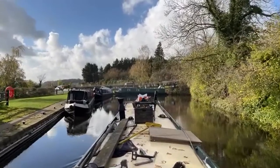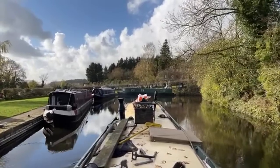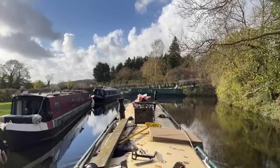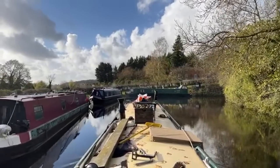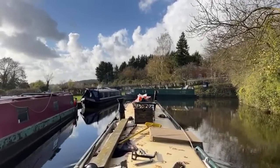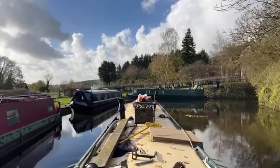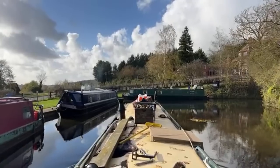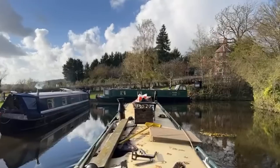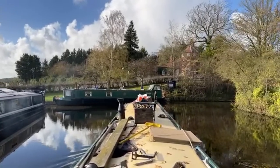Right then, this is going to be embarrassing if I get this wrong. Let's put my tunnel light on. You won't see that happening, but put that on ready, even though it's quite a short tunnel. Right, here we go. It's actually easier, I think, for boats like mine coming this way than it is for ones coming out of the tunnel. A little beep, one for right, two for left.